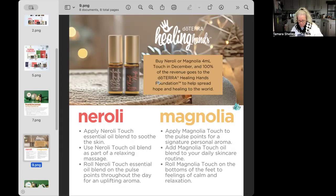Okay. Good for abrasions and wounds and scars. Good for your skin, right? So it can help with dry skin and wrinkles. Great if you are suffering from not being able to get to sleep, right? You have a hard time falling asleep. Magnolia could be really good for that. That one, I would roll it on the bottoms of your feet or up and down your spine. And then it's just great to use as a perfume.